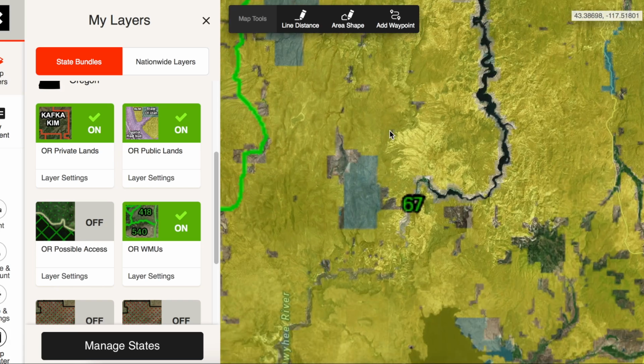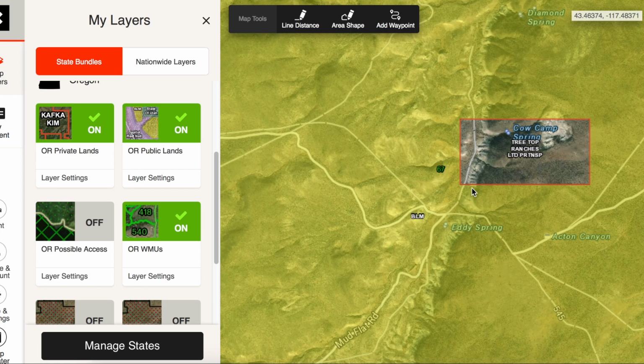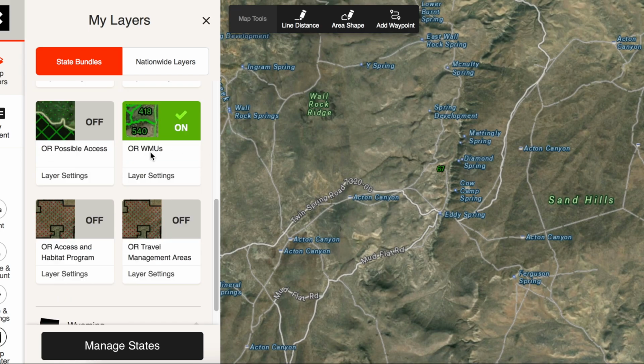The best part about it is when you're walking down this ridge right here, let's say this one right here by Cow Camp Spring, where a treetop ranch is. So say you're right here, your little blue tracking thing, once you turn on your airplane mode on your smartphone, is going to show this. And you're going to know that, hey, whoa, I'm going into private land. I can't hunt there. Even if there's a nice big old buck right over here, can't hunt there unless you have access. That'd be illegal. So just remember this on this introductory video. Private lands, public lands, WMUs, right? Game changers all day long.